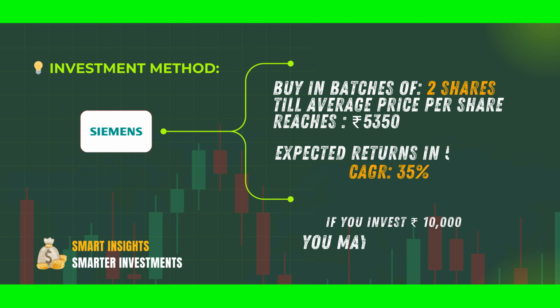With a 28% CAGR over the past 5 years, the plan is to purchase 2 shares at a time at an average price of 5,350 rupees. With projected returns of 35% CAGR, your 10,000 rupees could evolve into about 44,000 rupees. Embrace the future of technology.